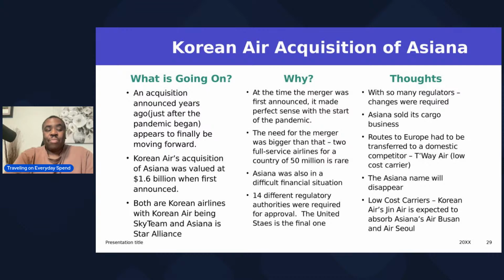Now, from a low cost carrier standpoint, Korean Air has Jin Air, which is expected to essentially absorb Asiana's two low cost carriers of Air Busan and Air Seoul. So from the low cost carrier to the regular carrier, Korean will basically take over all of it. So we'll have to see what it looks like, because obviously a lot of times when you do have these mergers, they normally are not a positive for consumers because you lose options. But we'll see as we get more details through this process. But I thought that was going to be very interesting, especially for travel to Korea and Asia.